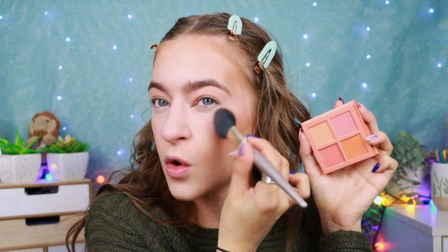Now, I don't really know what eye look that I'm gonna do today. I think more of a cool tone smoky eye look. So maybe I'll use this one mixed with this top shade. I'm gonna just pop that there. This is gonna be quite a subtle blush look. Oh, but I like it. I don't want something too warm because you can definitely get a very, very warm look with this.